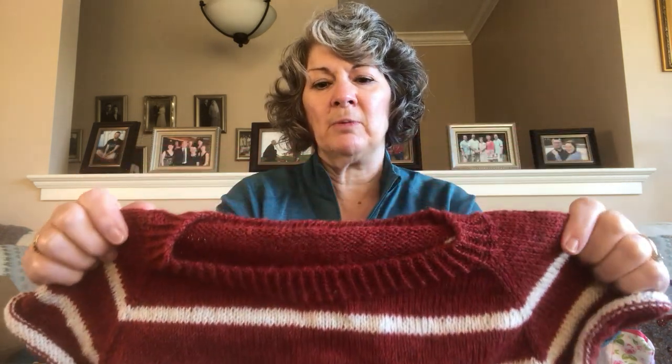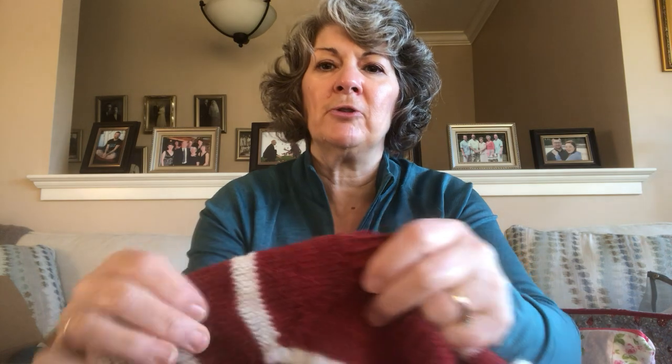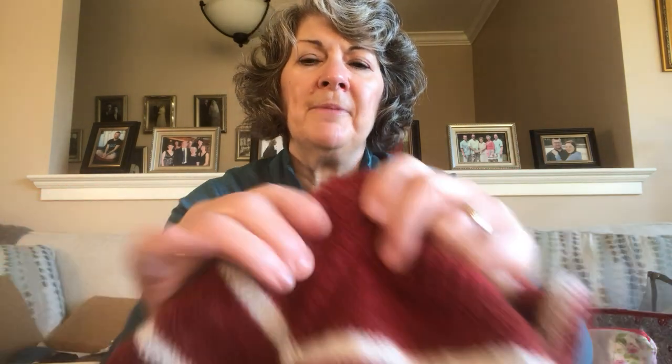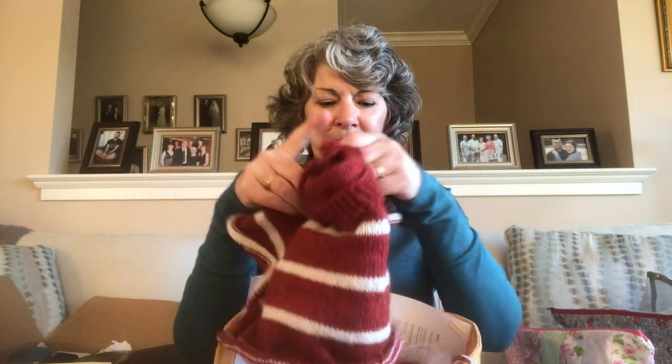I love this rusty red. It's kind of a heathered yarn. I think you can see pretty well there. So yeah, it's a keeper, but I need to do some ripping back, frogging back, but then definitely re-knitting.